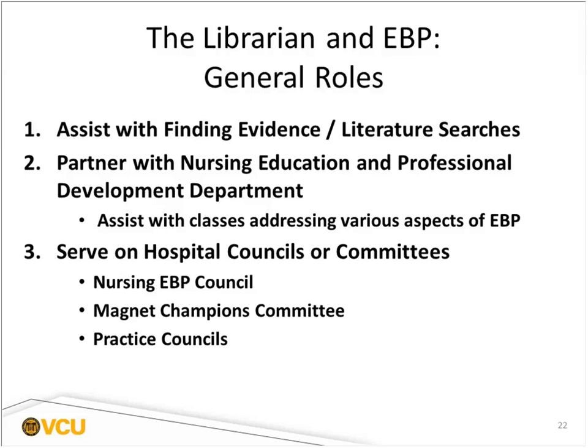I would also suggest finding a way to find partners, especially within the nursing education and professional development departments of your organization, because those are the folks who have all the nurse educators. Part of what nurse educators are tasked with, especially in a Magnet organization or one that wants to be driven by evidence, is that it's the place where all the education happens. It's a right place to get involved in assisting with classes that address various aspects of evidence-based practice. It may be the whole process, or just the search. It depends upon your organization.